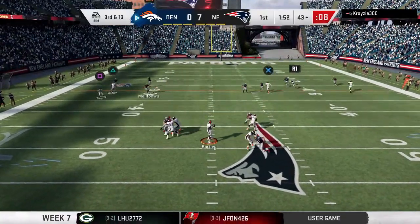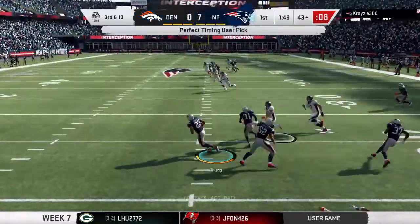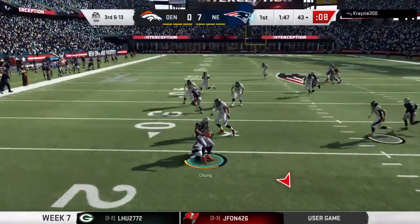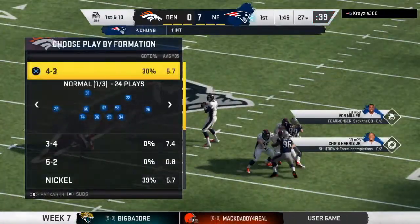From the gun, it's Bortles, into a double team, and it's intercepted. Picked off by Patrick Chung, and he's able to get it back to right around the 27.